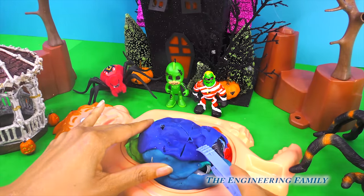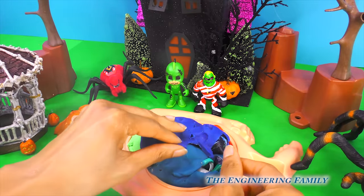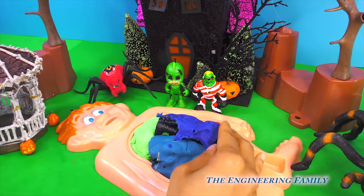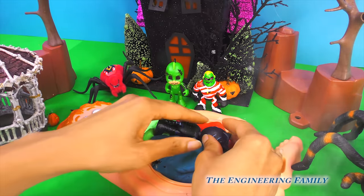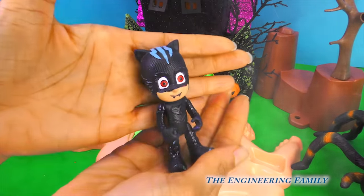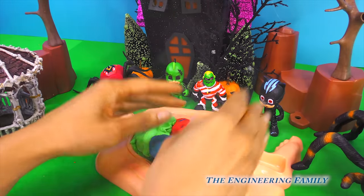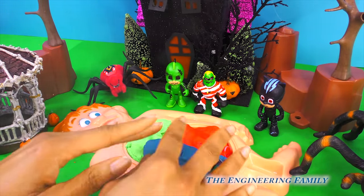Zip this way. Take away this gooey Play-Doh. Oh, Mr. Man, what have you done to our friends? Let's peel that away. Let's peel that away. Let's see what's... Oh, no! Look at this, people at home! It's the spooky cat boy from PJ Monsters! All of our friends have turned to monsters! Oh man, maybe that's why everything is so super spooky.